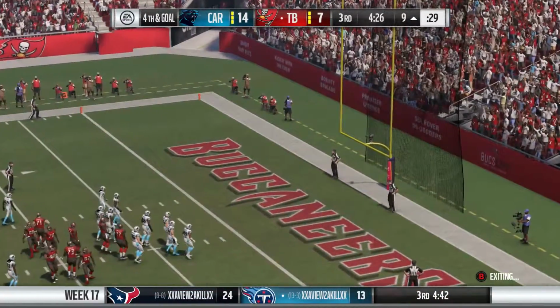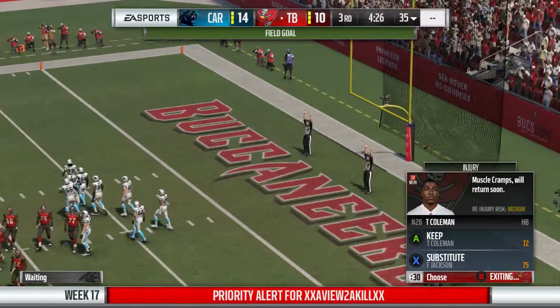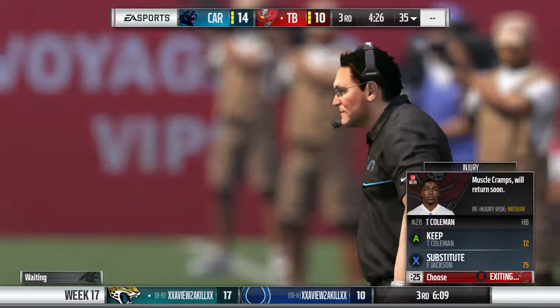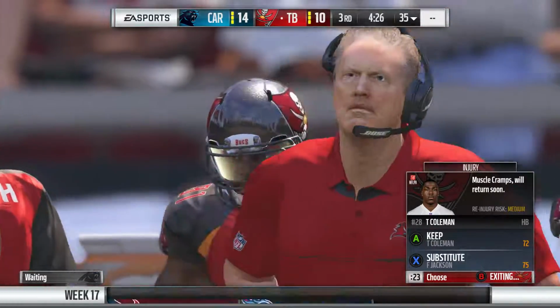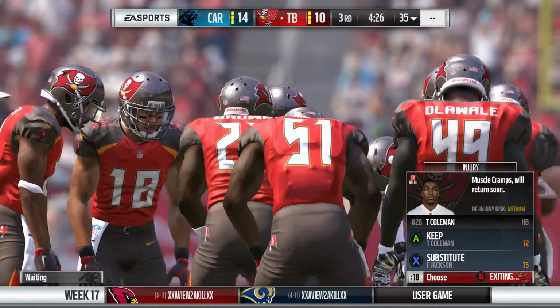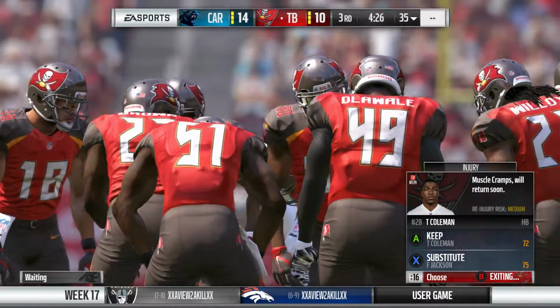And Barth puts it through. And they'll cut the lead back down to 4 now at 14-10. And that field goal caps an 11-play drive. That's a lot of offense to run to only get 3 points, but they'll take them. Anytime you can put anything on the board, you run to your sideline somewhat happy.